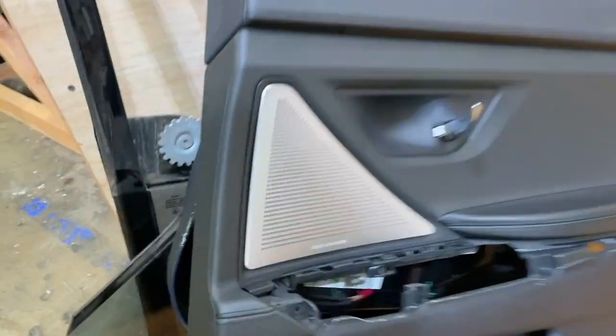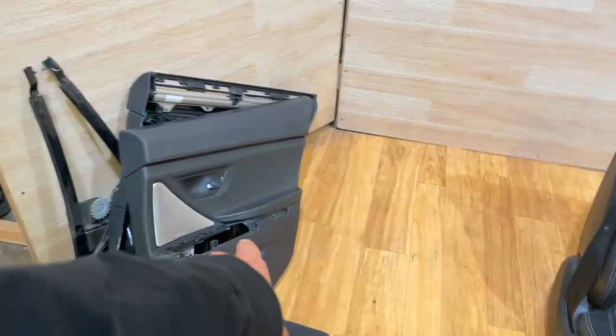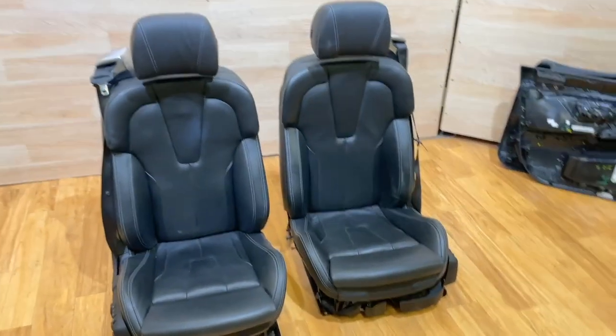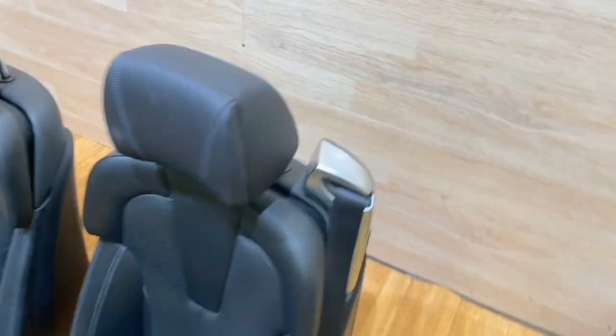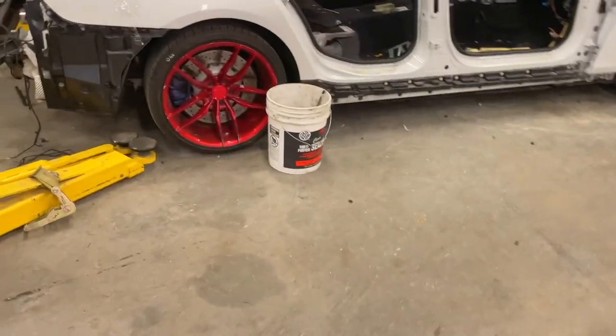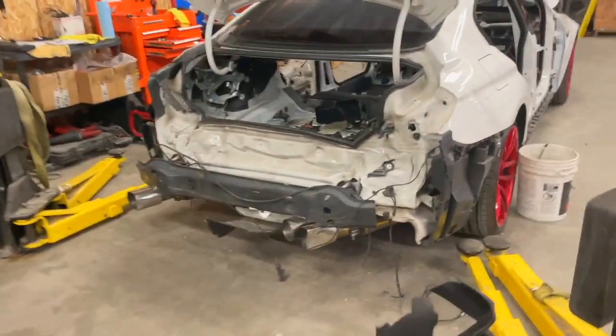Door cards in here with the Bang & Olufsen, that speaker grill, carbon fiber trim if you guys need that. Super cool front seats only on M6. And that's the non-folding version for 4-door Grand Coupe. On 2-door, they're folding. Our dashboard. And what else in here? It's some random plastic from the trunk. And yeah, let's have a look.